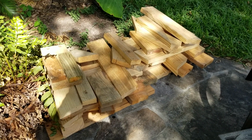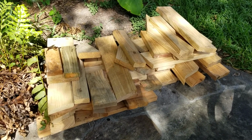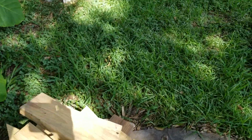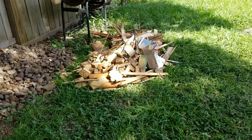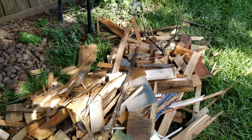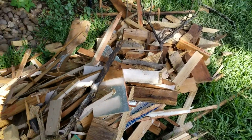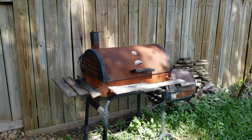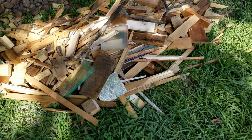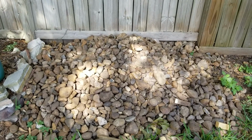I can't help but save things. I'm such a hoarder. I went through all the mess out front and decided that these pieces of wood might be used for something. And this is my burn pile. Lots of little chunks and stuff, and rather than have it sit out front and wait for them to pick it up, I decided to put it back here, and I will burn it in my poor old rusty charcoal griller that I just basically use to burn things like this.